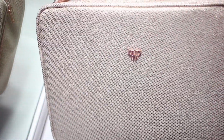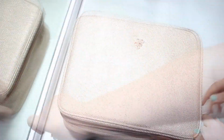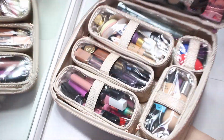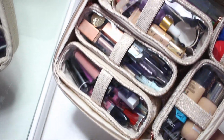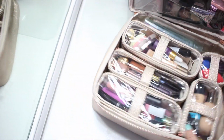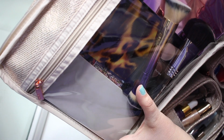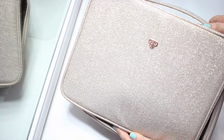Okay, so now my case is completely filled up. I'm ready to jump in and show you everything that I have inside. I just love the rose gold zippers and everything. Here it is. This is the main compartment at the bottom where everything is nicely organized in different cases. We're gonna jump in there and show you everything that's in there. And then you have this side right here, with the zipper pocket, where I have more of the palettes and the bigger items. I have some big brushes in here that didn't fit in my brush cup. So let's get started with everything that is inside my purse and Diva makeup case.